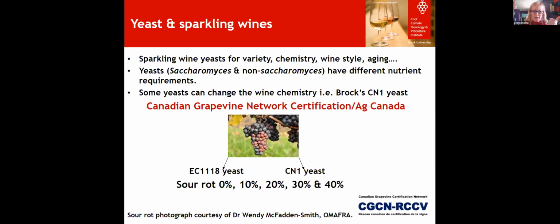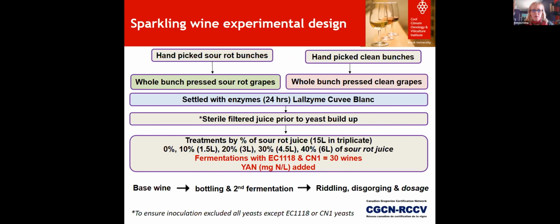So we did this with still wine and with sparkling base wine. The second fermentation was with EC1118 for all of them, but for the primary ferment it was EC1118 versus CN1. We handpicked them and cold pressed them. The CN1 yeast is currently in frozen form, so it has to be built up. So we built up both yeasts, so they weren't active dry yeast. One lot, the 2020, is being bottled in May at Fielding Estate Winery, and the 2019 is being disgorged in August because that was bottled. So both will have 12 months on lees.